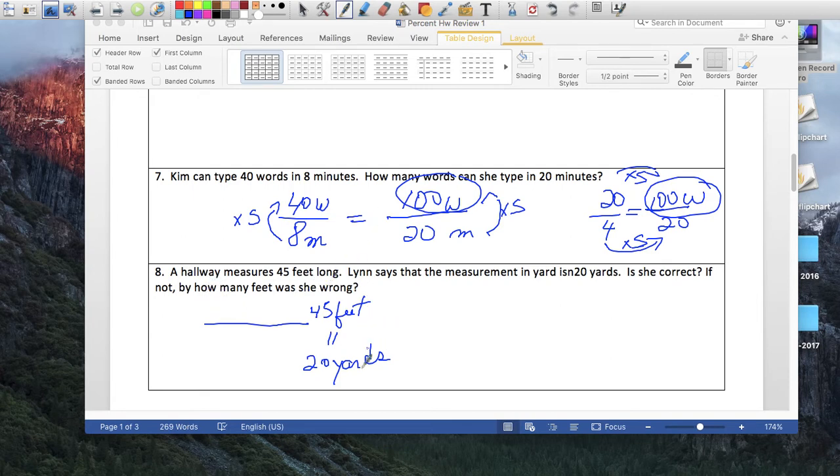Oh, okay, so let's see what 20 yards equals, right? Because if she's wrong, we want to know how much off she was in feet. So 45 feet versus 20 yards. If you look at your reference sheet, 1 yard is the same thing as 3 feet. All right, so let's change this. On this side, we have yards on top, feet at the bottom, and we want to change 20 yards.